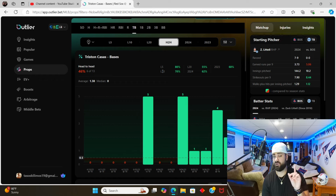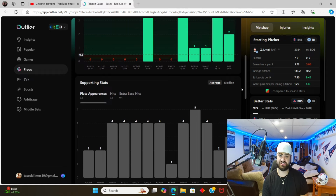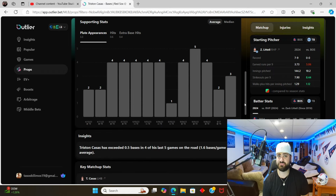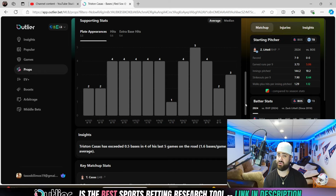And mind you, it's not over 1.5 total bases. It's over half a total base. All he has to do is hit a single, and this cashes. No doubles, no extra base hits, no multiple hits. A single, and he cashes it. Anything above a single, obviously, is also a cash. But all we're asking for is a single from Tristan Casas, and he's been able to cash that pretty consistently over the last 10, 15, 20 games or so.